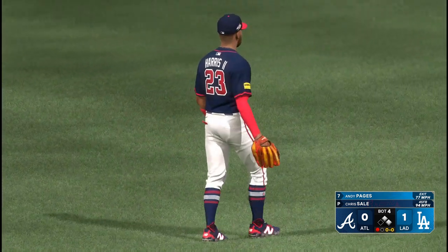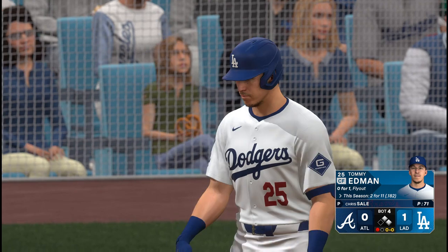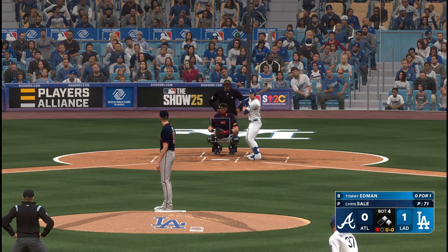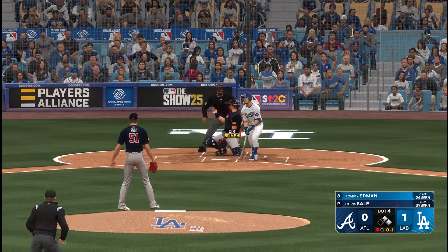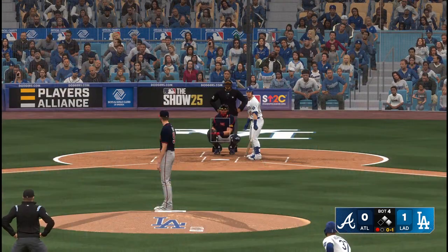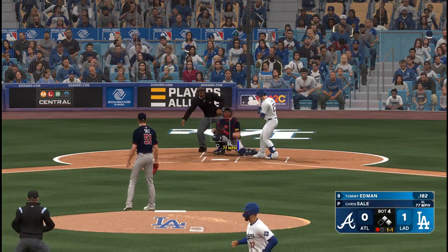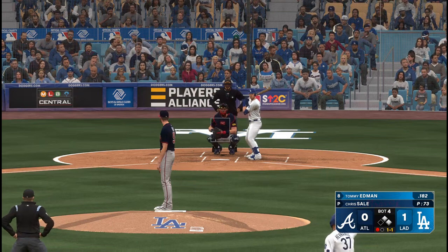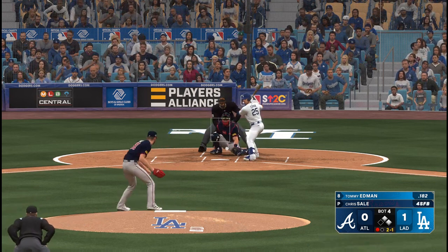The center fielder, Tommy Edman at the plate. Fly to center his first time. Tapped at the plate, but it's a foul ball. Two on, one out. That misses. Ball, that's down. And it's a ball and a strike. And downstairs. That's a ball.